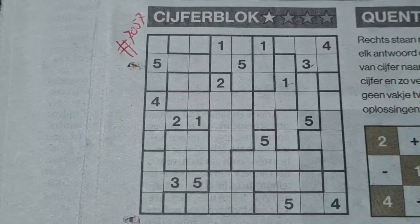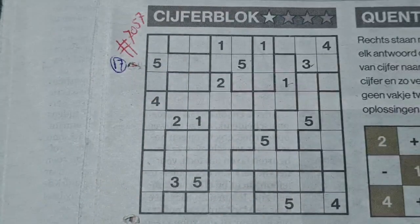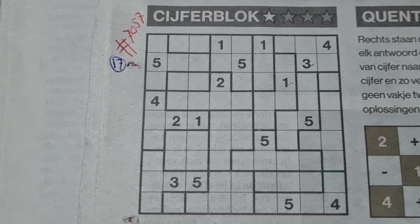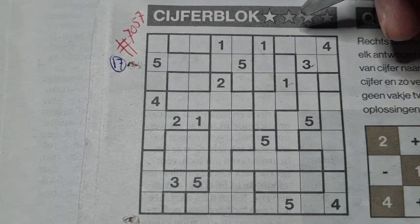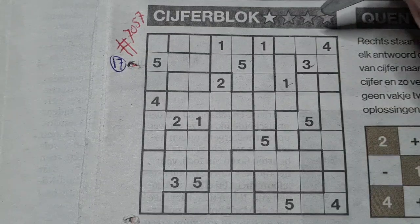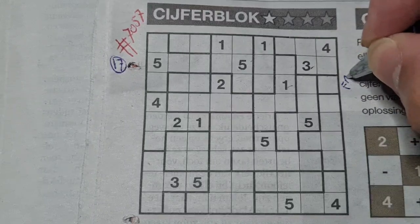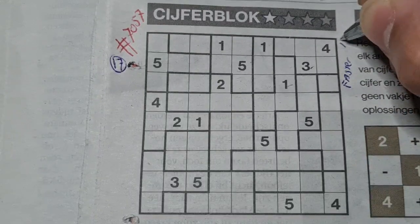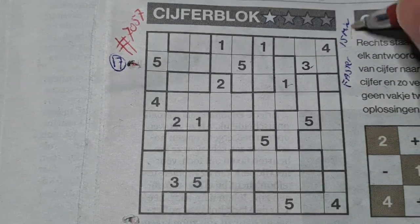Before I start, I always count the printed digits. Well, this one has 17 printed digits. Should be an easy one, because the hard ones always have 8, 9, or 10 printed digits. This one has 17, double those numbers. So it's indicated, of course, with the one star, and for a one star puzzle, I need to be faster than 50 minutes. We'll see if this is really a one star puzzle.